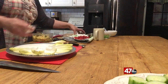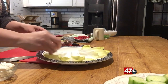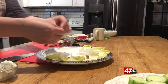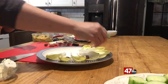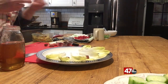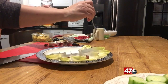And what I'm putting on here today, and you could be really creative with this and fill it with anything, I've got some dates. I'm just gonna put a little piece of date inside each one. They're pretty sweet. I'm gonna sprinkle, again, a little bit of this cheese in there. A little feta, you could use blue cheese or anything, fresh mozzarella. I have got here a little bit of local honey. Any honey would do though. And I'm just drizzling it to give it a little more extra flavor.